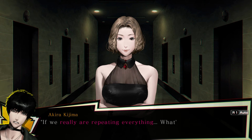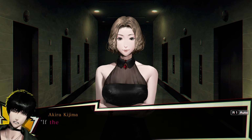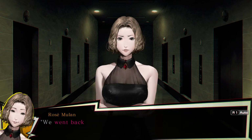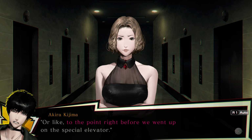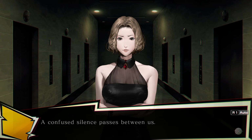Wait a sec. If we really are repeating everything, what's gonna happen? What do you mean by that? That earthquake. If the earthquake is the marker, and we've returned to that point... Hold up. Let me see if I'm following you. We went back in time, is that your theory? Yeah, I mean, it makes sense. We've returned to a time when Oa is still alive. Or like, to the bright point right before we went up on the special elevator. Confused silence passes between us.